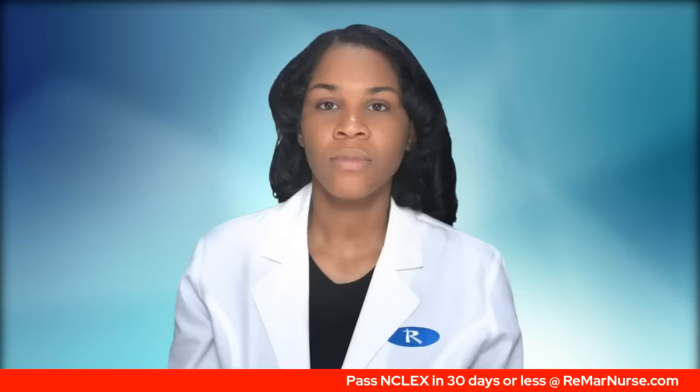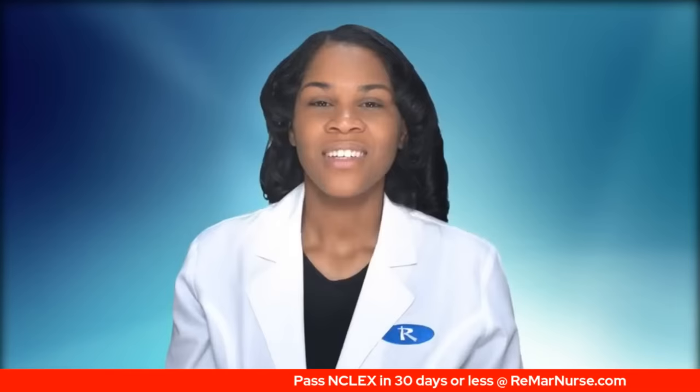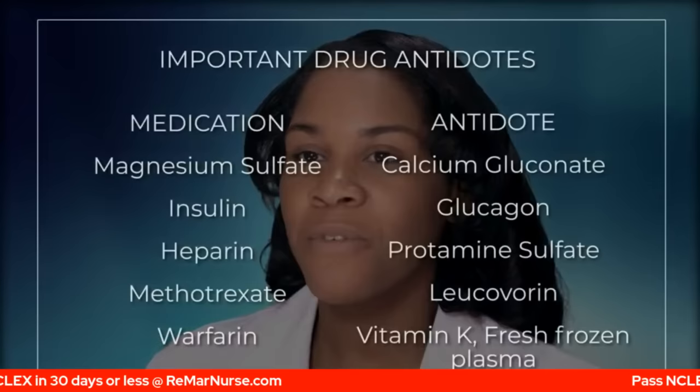More therapeutic communications, we're going to look at our important drug antidotes. Antidotes can also be called reversal agents on NCLEX, but they mean the same thing. So we're going to look at the medication and the antidote. The first medication, magnesium sulfate. The antidote is calcium gluconate.